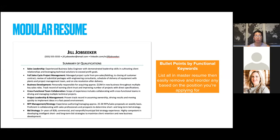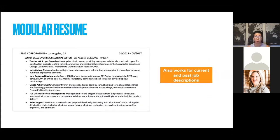And so when you build your resume like this, when you go to tailor it to a specific job, all you have to do is reorder or delete certain bullet points. So this is a master. In a resume that you submit, you wouldn't want to have this many bullets for a summary of qualifications. I would say 5 max. And then you can do the same structure for your job descriptions: write the bullet points based on the keywords. And again, here you would just either reorder or remove based on the job that you're applying for.